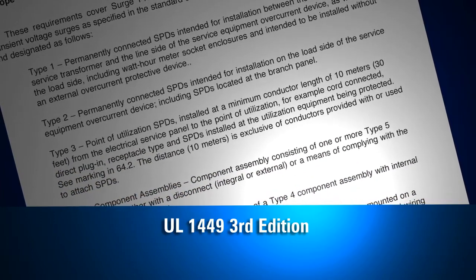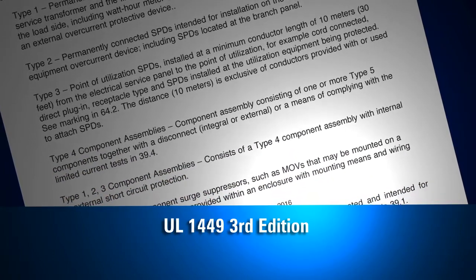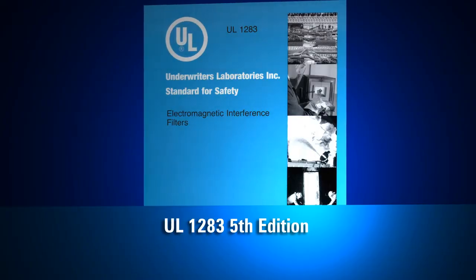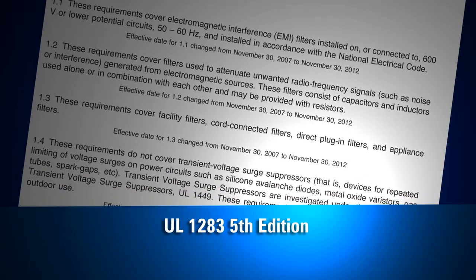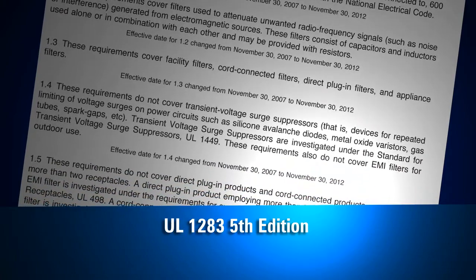UL 1449 3rd edition products are also required to pass stringent safety testing to ensure that if they were ever to fail, they would do so without damaging any equipment. The latest standard for series filtering protection products is UL 1283 5th edition. This standard covers all of the filtering elements and includes the UL 1449 3rd edition safety tests if the series filter contains surge protection. If you require both surge protection and filtering, make sure that the solutions you are considering are listed to both standards.